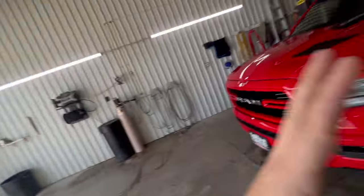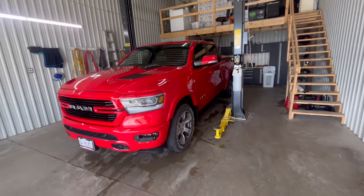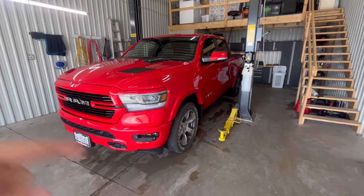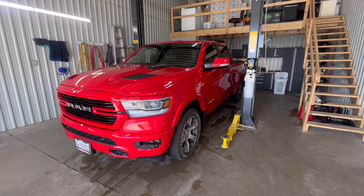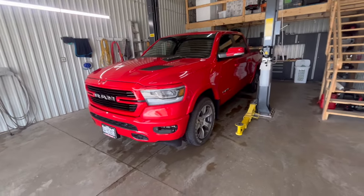So next step, pop the hood, detail that engine bay real good, get it looking good. Then we're going to put it on the lift, take the wheels off, clean the wheel wells, jack it way up, clean the underside, and then we'll be getting ready to undercoat this vehicle. So here we go.